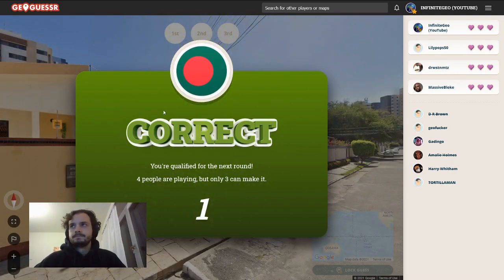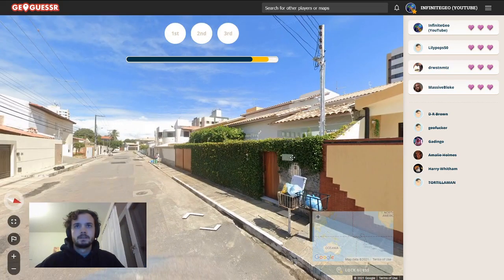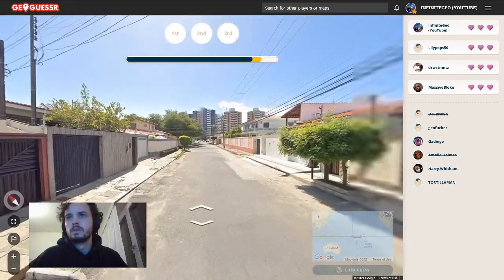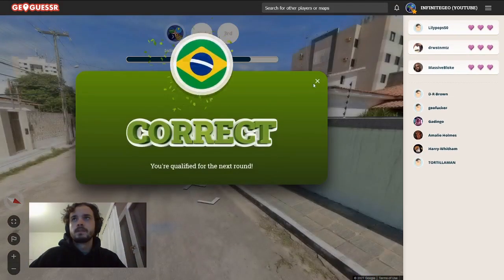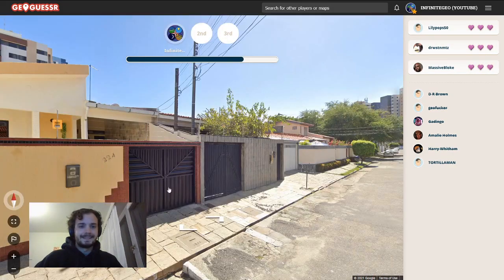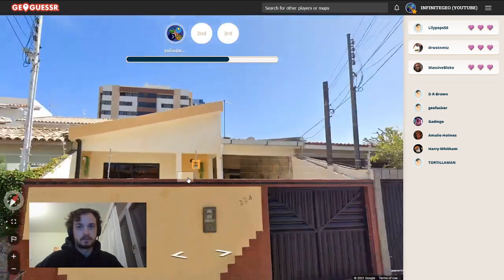Awesome possum. Electrica. Wait, did it say Perigo though? I think this is Brazil. Because in Spanish it's peligro, and not perigo. Peligro means danger. And I guess perigo means danger in Brazilian.